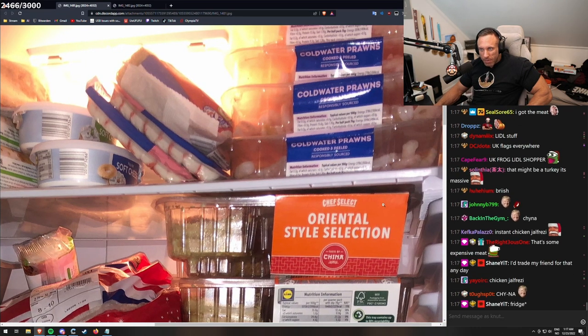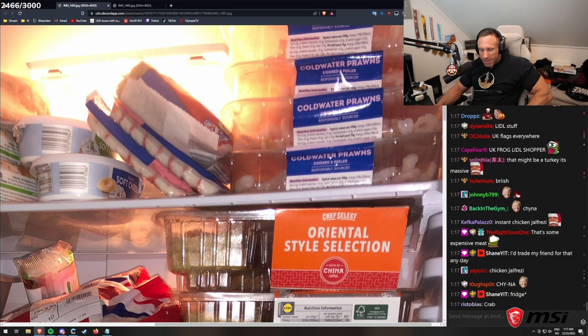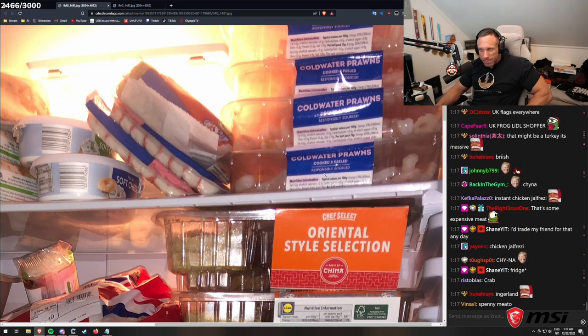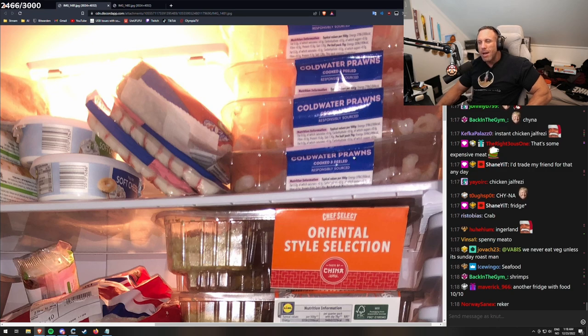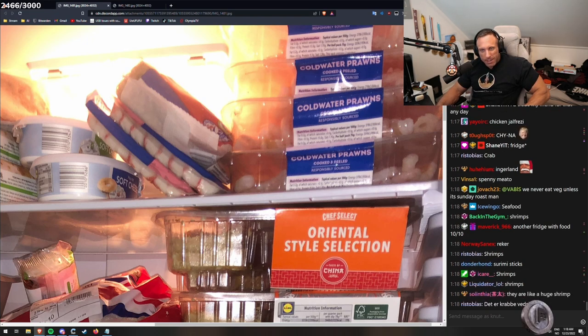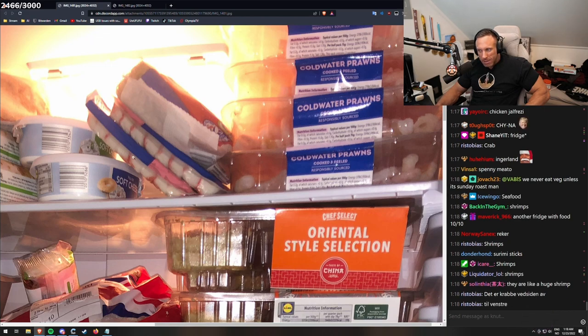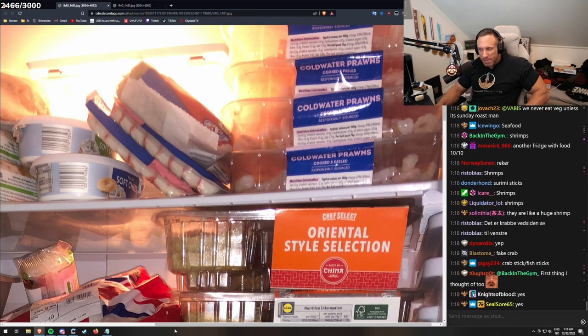Cold water prawns. What is that, James? Prawns, I think, are like a type of shrimp, I believe. Yeah, or something similar. Reker, ah! It's not far from it. Is it crab sticks? Looks like some sort of crab meat, yeah. Maybe fake crab. Fake crab? Okay.